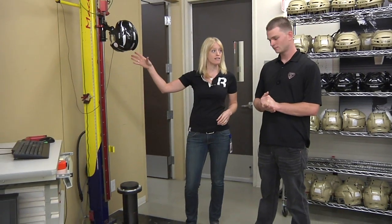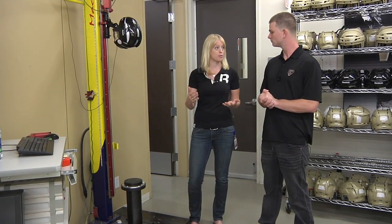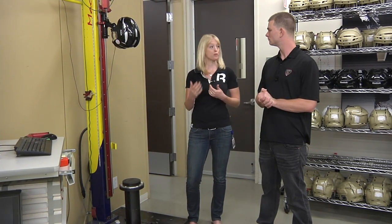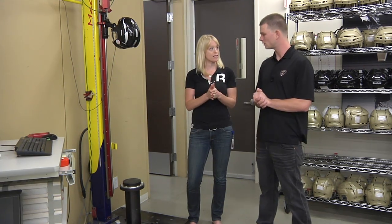So we're back here in the R&D lab. Just tell me a little bit about what type of tests the helmets go through before they hit the market. So what we have here actually is the linear impact test. Okay. It's probably one of the most commonly used tests to measure helmet performance. We use it in developing product. We also use it for QC. So we want to check helmets as they come in and make sure that they respect the range of performance that we've established for them.